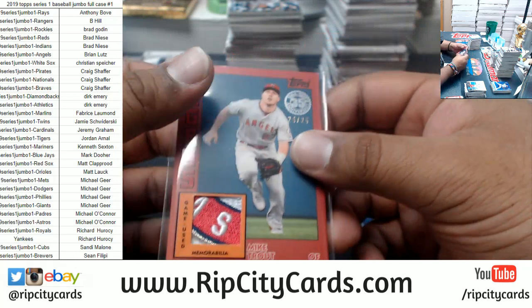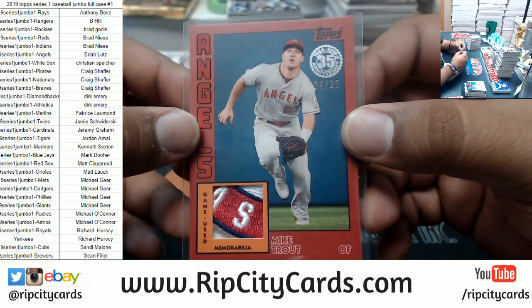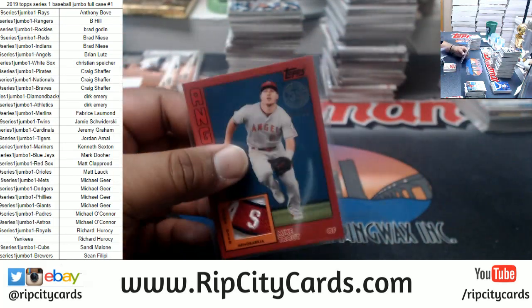This is pretty awesome too. To 25, Mike Trout, with the game used patch right there. Very nice. Very, very nice.